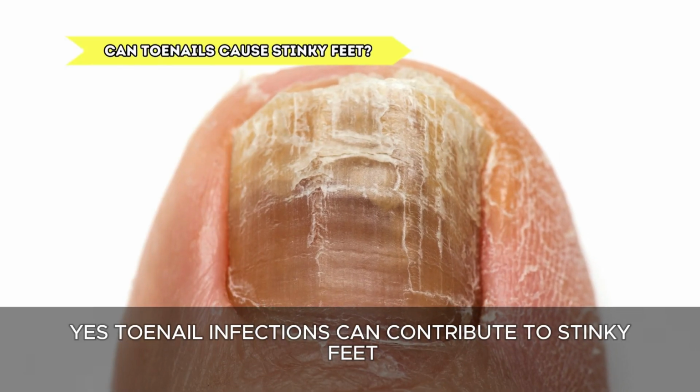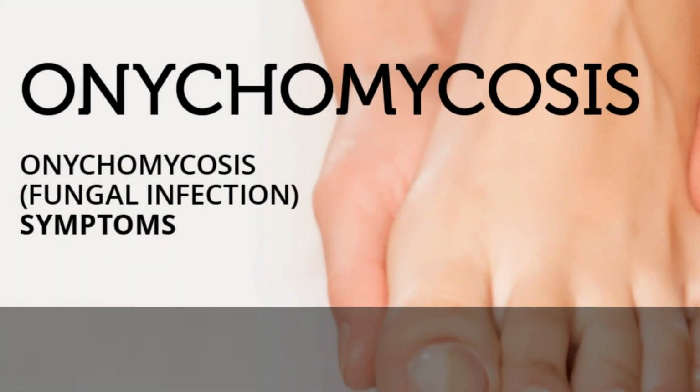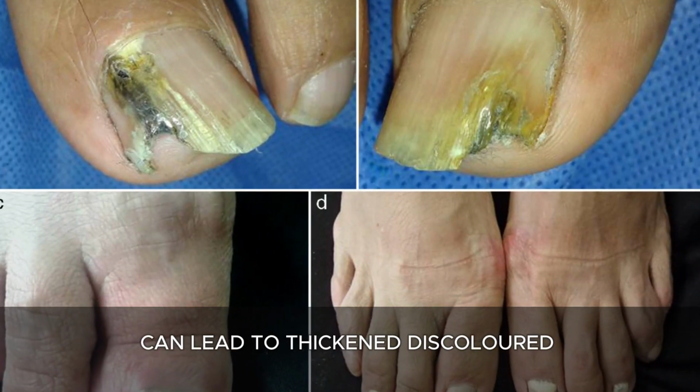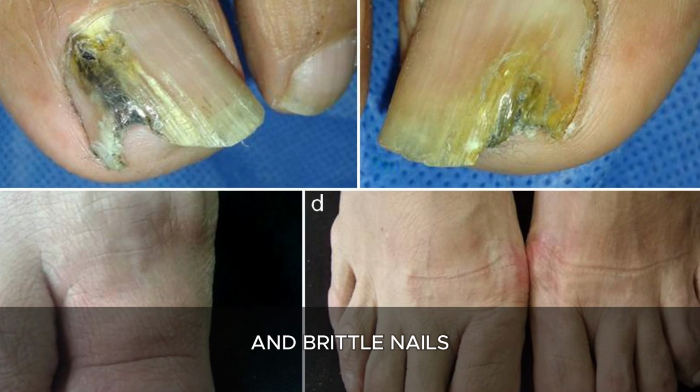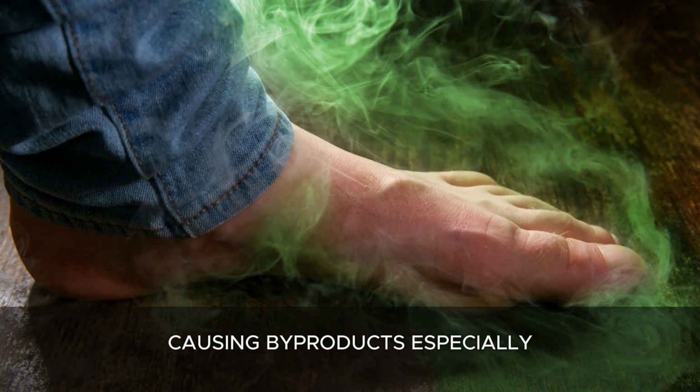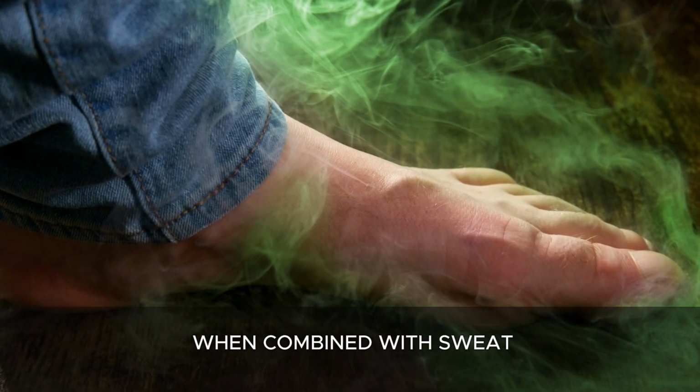Yes, toenail infections can contribute to stinky feet. Fungal infections of the toenails, also known as onychomycosis, can lead to thickened, discolored, and brittle nails. These infected toenails can harbor fungi that produce odor-causing byproducts, especially when combined with sweat.